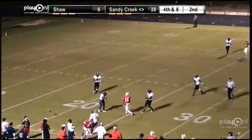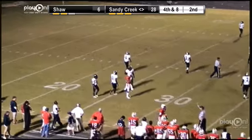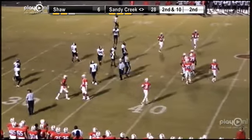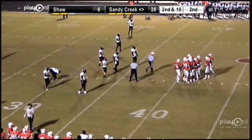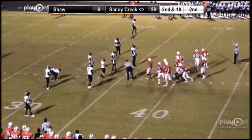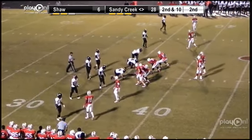A quick throw out to the 25-yard line. Wilson was the intended target. It's going to be incomplete. I'm kind of surprised to see the tight coverage they're throwing out on the receivers. They're getting their hands on the receivers, trying to slow their routes up a little bit. And when you've got somebody like Damari Kitt, Wilson, Willis, all these guys that are super potent receivers, you've got to be careful that you're not letting them slide by you.